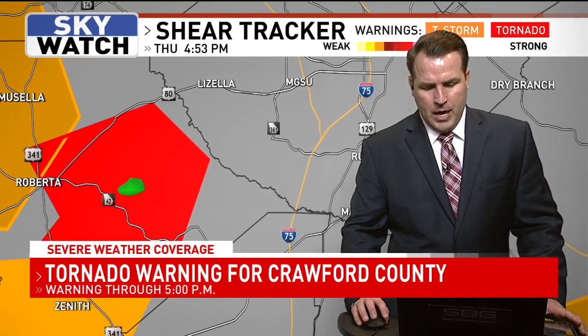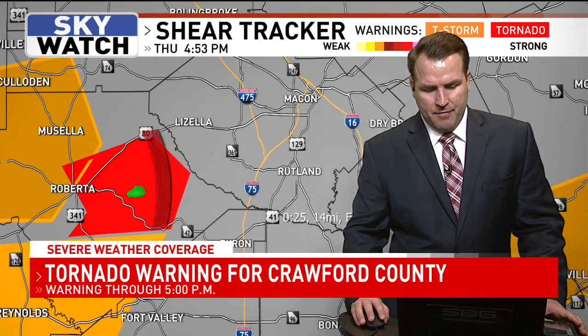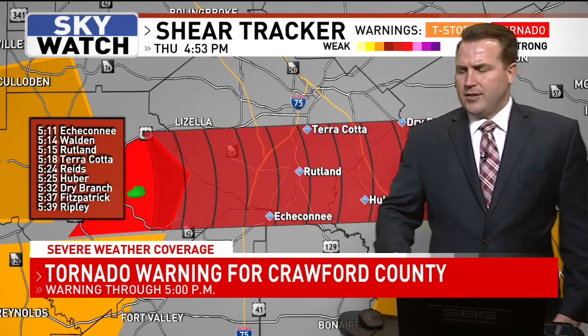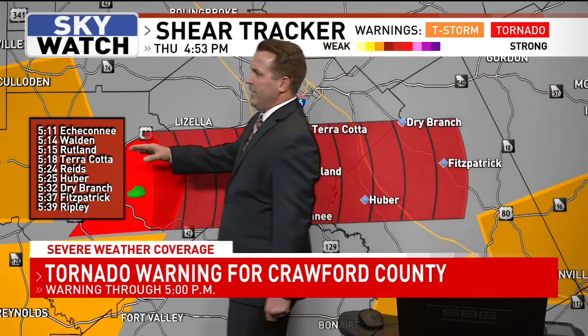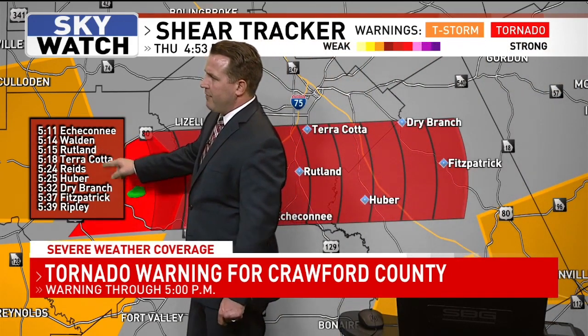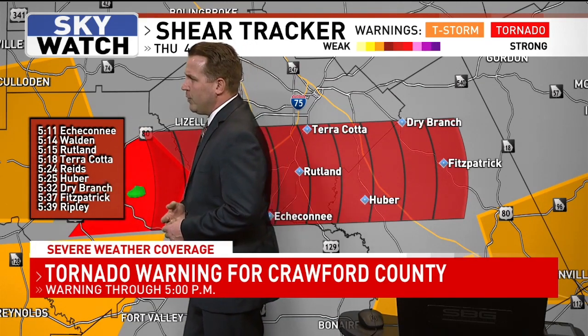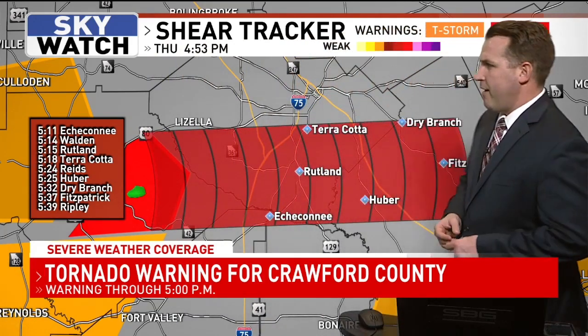We're getting into a little bit more populated area, and we'll get a few more towns populating. But if that tornado warning is extended, these are towns that we are going to have to watch out for. So Walden at 5:14, Rutland at 5:15, Dry Branch at 5:32, Fitzpatrick at 5:37, and Ripley at 5:39.